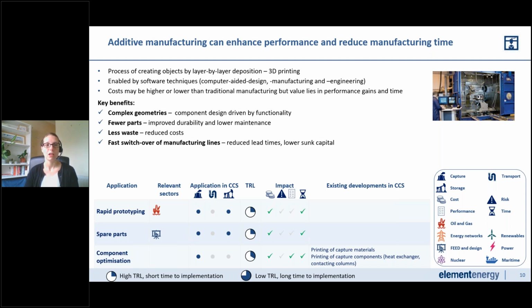And then there's also a very fast switch over of manufacturing lines because it's software driven, rather than looking for, say, a physical mold or a machining process. It means you can very quickly make a switch to a different component, which can reduce lead times for producing components. And in the case where you might use that to just print spare parts when you need them rather than buy a stock at the beginning of a project, that means you've got lower sunk capital.